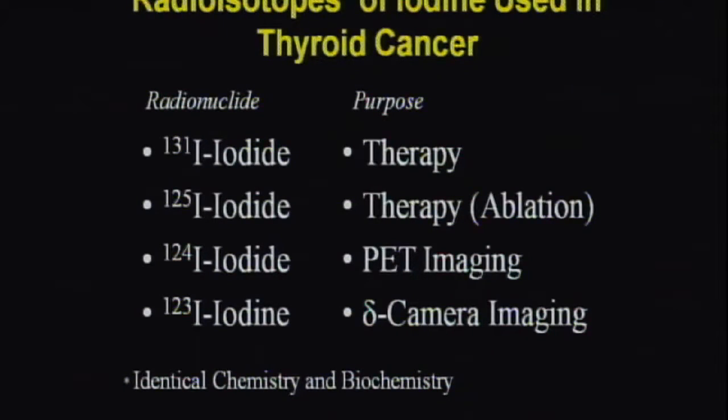Now, I have always been fascinated by radioactivity. It's a huge form of energy, and how we capture that for medical purposes, I think, is going to be one of the great events that we'll see evolve over the next 10 years or so as we still improve further our use of this powerful force.